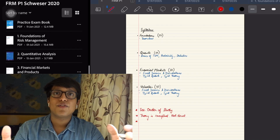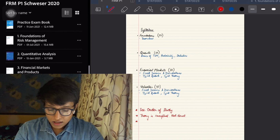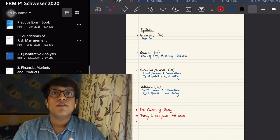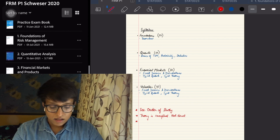Okay, so let's see the syllabus for the FRM Part 1 program. It's been divided into four main books. The first is Foundation, second is Quants, third is Financial Markets and Products, and the fourth one is Valuation Methodology. In total, they have about 60 readings combined, and each one is as important as the other.